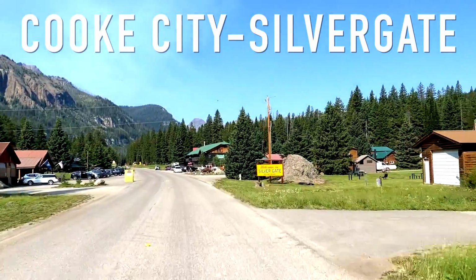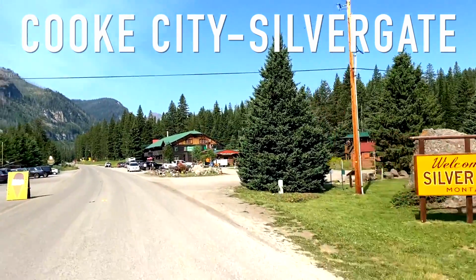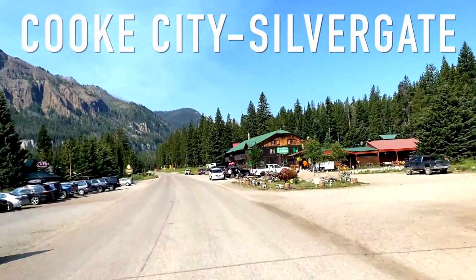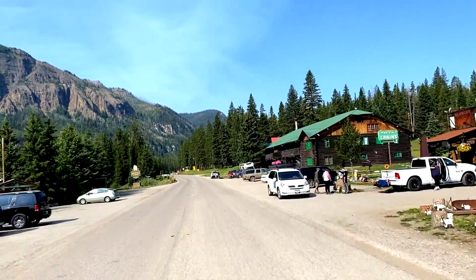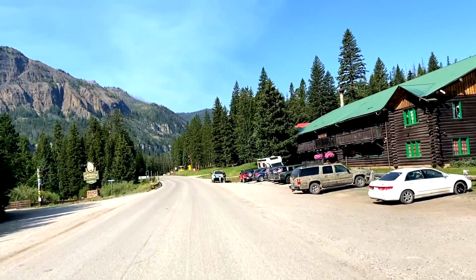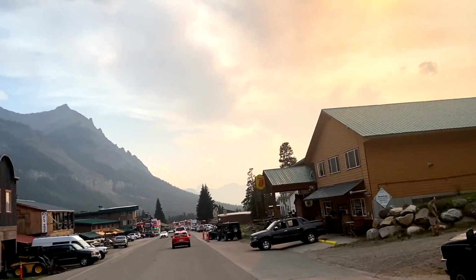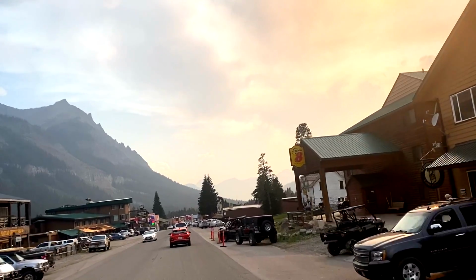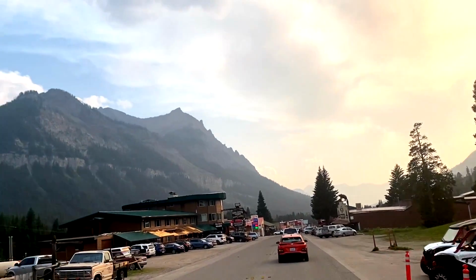On the way down, the Beartooth re-enters Montana, ending its 69-mile route at Silvergate, Montana, a community so small it has been merged with Cooke City, and they still only have about 140 residents. This gorgeous community is the gateway to Yellowstone's northeast entrance. During the winter, the Beartooth Highway is closed, and the only way these residents can get to civilization is to go through Yellowstone to Gardiner, Montana.